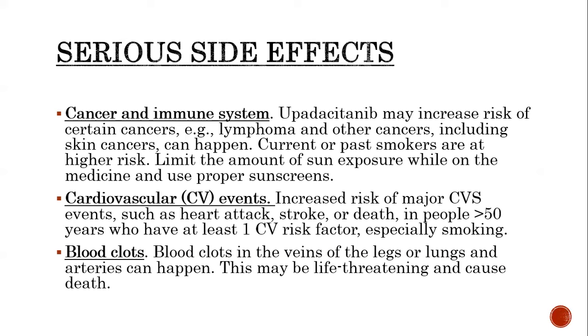Blood clots. Blood clots can occur in veins in the legs and lungs and in arteries. This can be life-threatening and cause death. So in any patient in whom you are prescribing the drug, PT and PTTK should always be done.